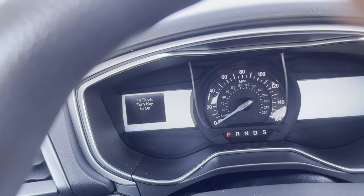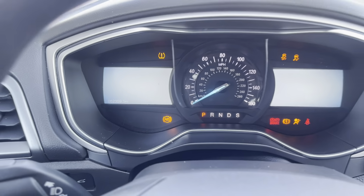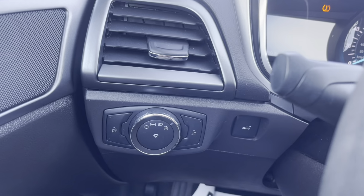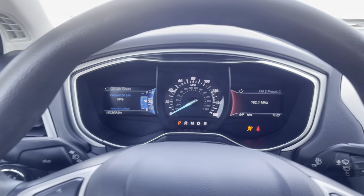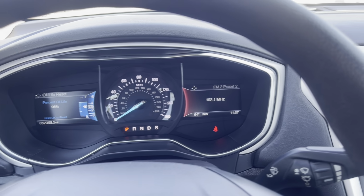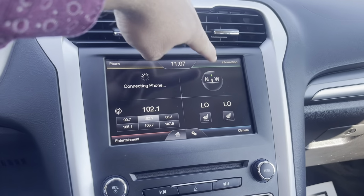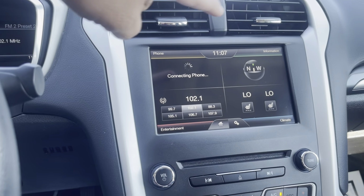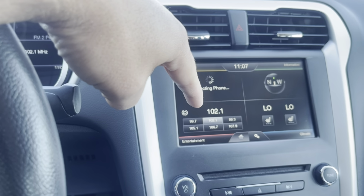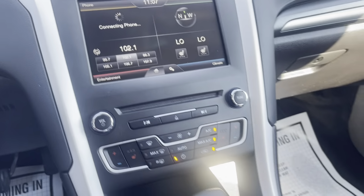Has a total of 52,000 miles now that it's gotten to the store and everything. Automatic lights over there. Fresh oil change, it looks like. This does not have navigation, but does give you a compass over there. Bluetooth for connection on your phone, radio, and then climate control on that side.